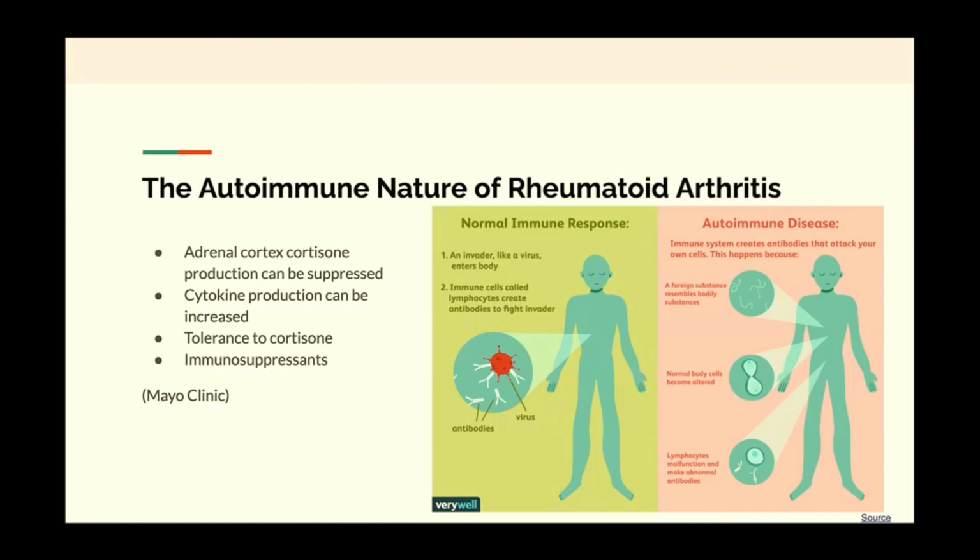So back to this autoimmune nature. Rheumatoid arthritis is an autoimmune disease, which means there is no cure for it. But there are things that we can do to moderate that autoimmune nature. We can use immunosuppressants, which will reduce the immune system, but it's a double-edged sword because by numbing down the immune system, you also become more prone to external diseases and other diseases.